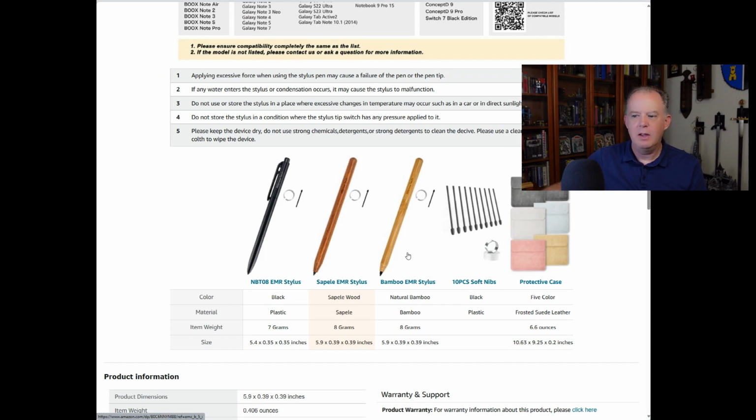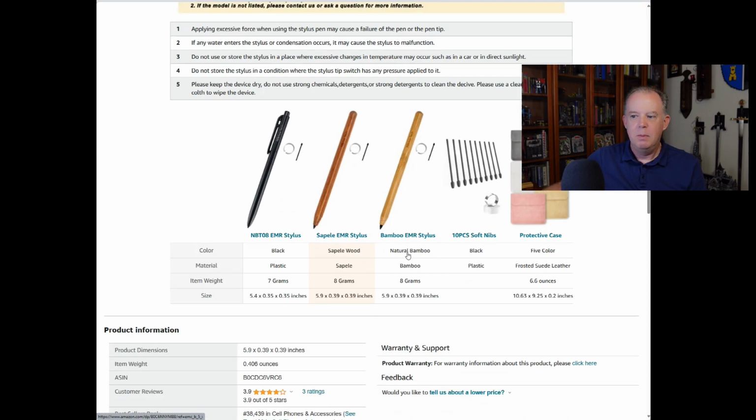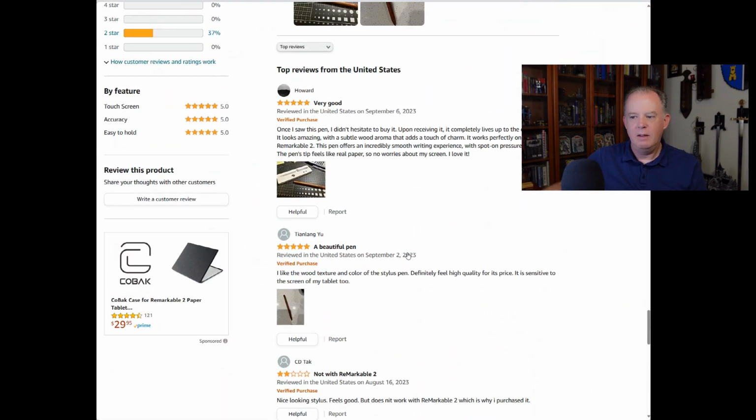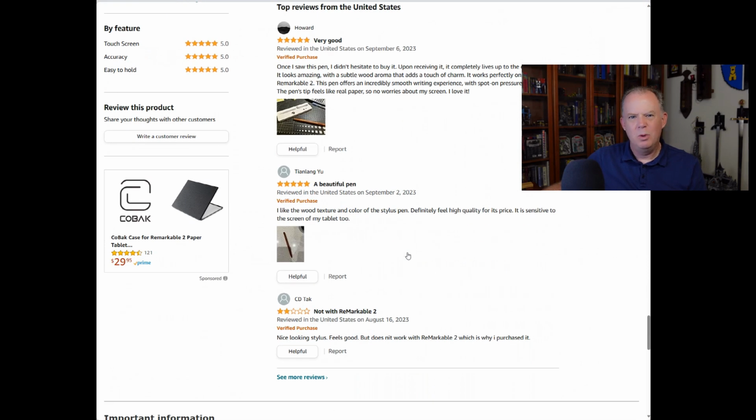And then the final thing I'll just point out, it's not relative to their website, but in the comments, there were just 3 comments on the Stylus. And one of them was really strange. The person is complimenting the Stylus, but says it didn't work with Remarkable 2, which I thought was really strange. The Remarkable 2 uses a passive Stylus. It's not charged.